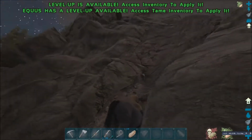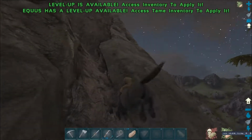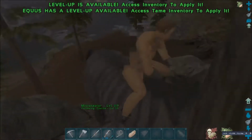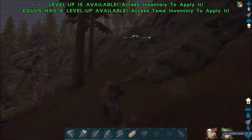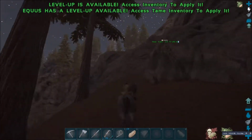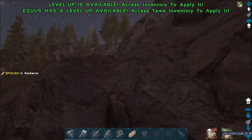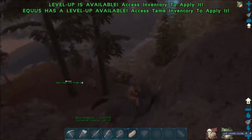No. There we go. No, too steep. Yeah, too steep there. So let me turn around. Let's see, there's got to be a way, though. Probably going to have to go a long way. Yeah, I'm going to have to go find my horse. Take the long way up.